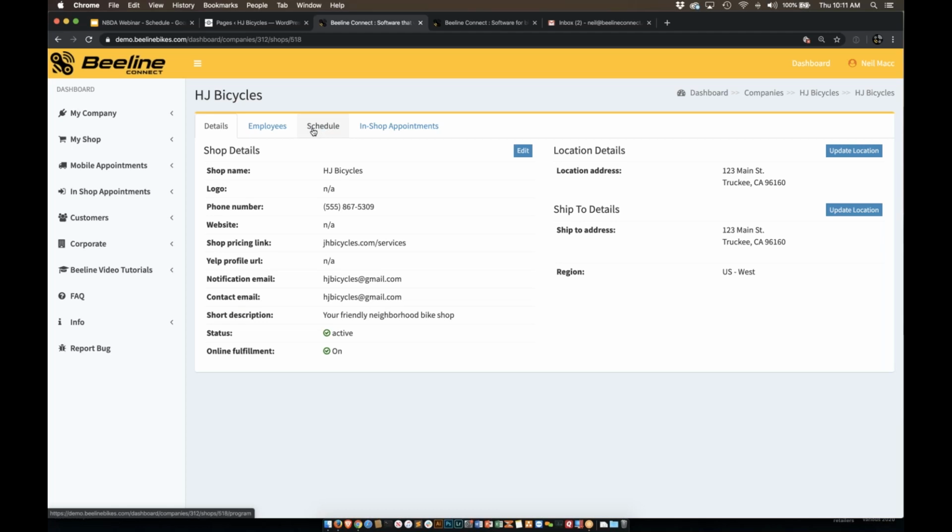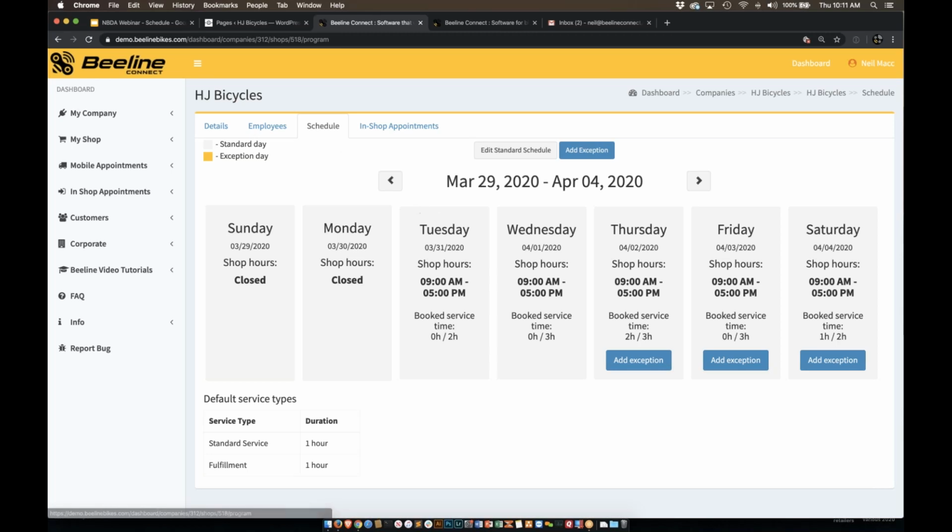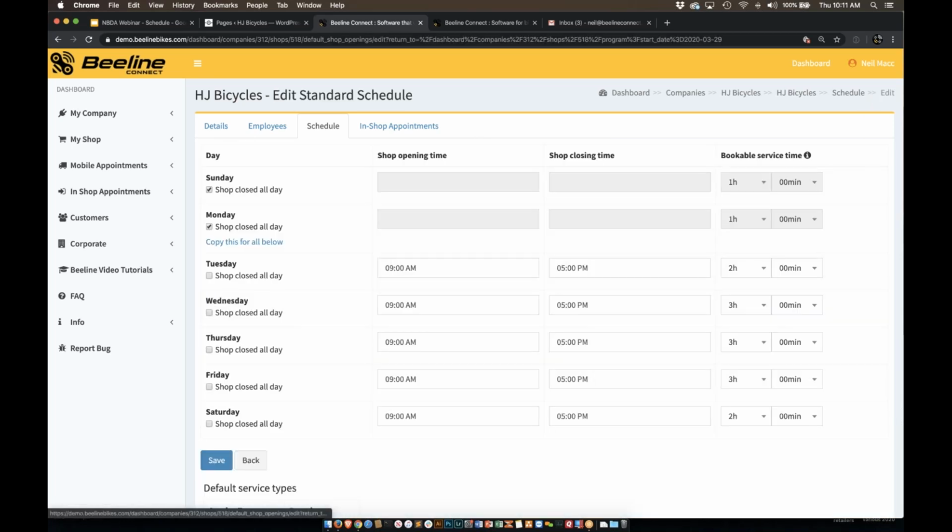And then I mentioned earlier in the slide presentation was really controlling your schedule. Here is a mock-up schedule of this fixed location. You can see we've set the shop hours, which is totally configurable, but also the amount of service time available. And so here on Thursday, you'll see we already have some appointments in here. There are 2 hours of the total available 3 hours that have been booked. Again, this is something that the Beeline software makes totally configurable so that you can go in and adjust and tweak and manage however works best for your business.